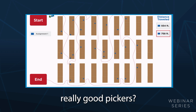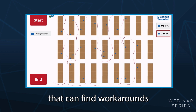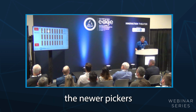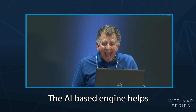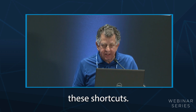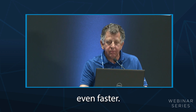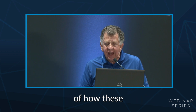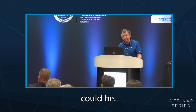Now, many of us have really good pickers, sharp guys in action, ones that can find workarounds or shortcuts to reduce their travel. But what about the newer pickers or your temporary workforce that you've just brought in? The AI-based engine helps to democratize these shortcuts, in addition to making our fastest pickers even faster. Let's take you through a couple of examples of how these AI-based algorithms can be applied to your operations and what the results could be.